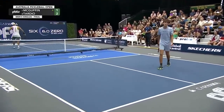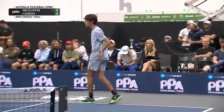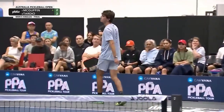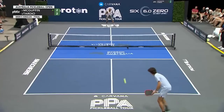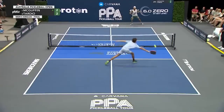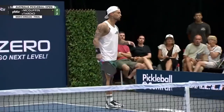Oh, yeah. Down the left. And I do wonder, Mike, considering these gentlemen were in a match earlier that went over 2 hours long, as McGuffin has played already before that match, how much is fatigue going to play? Well, you can see it. Every single point, they're keeping as short as possible.